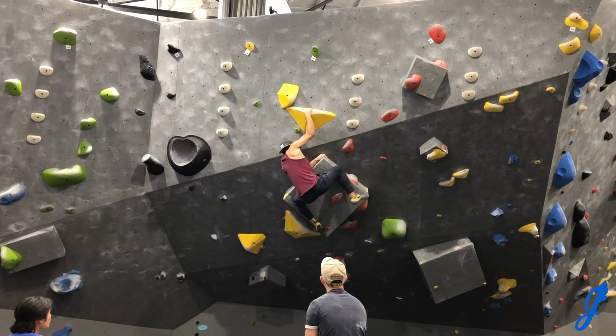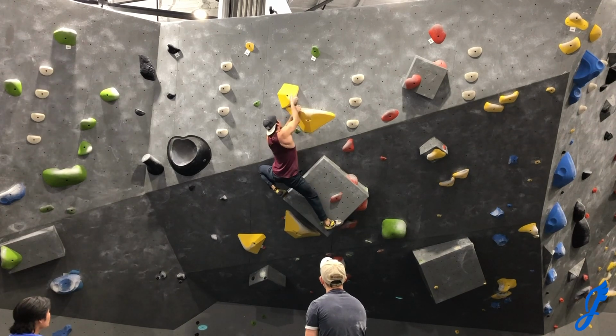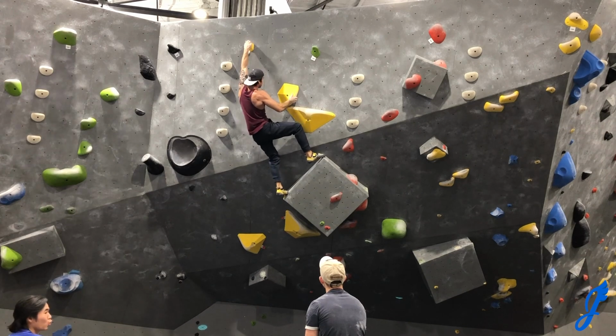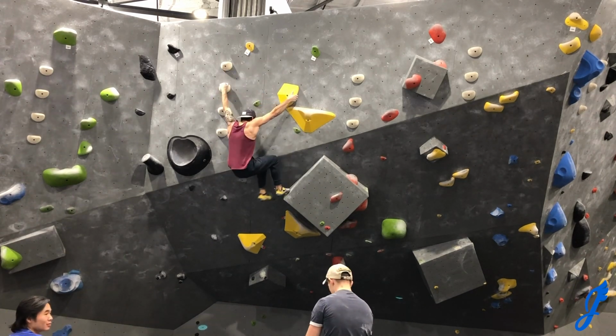And what I love about this section is you get the high foot, and there's a very cool transition into that right undercling there. You need to stand up to make it feel good, create a lot of tension. Pretty rad.